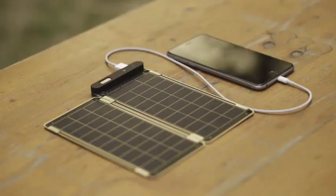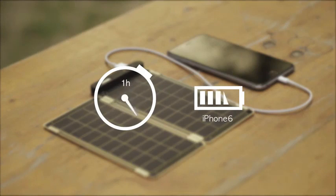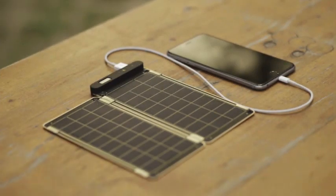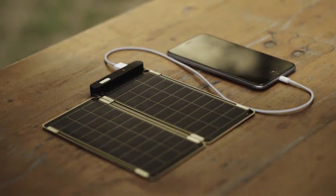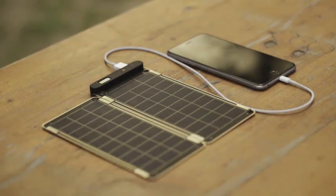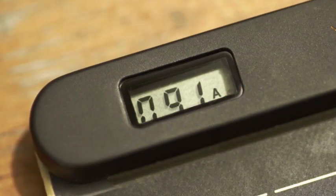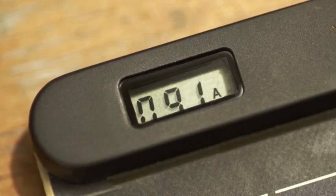It can fully charge iPhone 6 within 2.5 hours. Also, solar paper is the world's first solar charger that can auto-reset via comparison operator, so you don't have to worry about shadow or cloud on solar panels. Also, it allows users to know exact power amount via numbers displayed on the LCD screen.